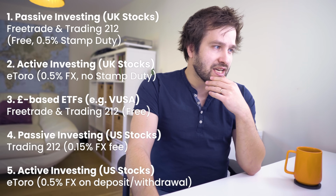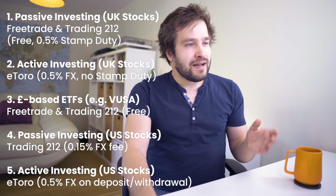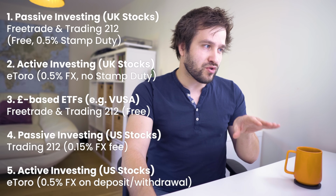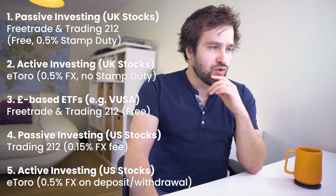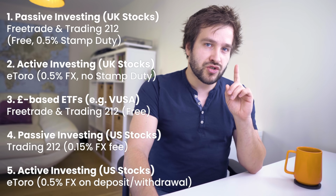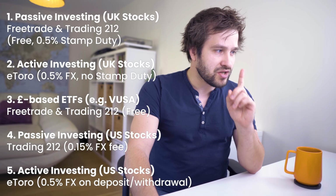And you will lose 1% on foreign exchange fees when you move money in and out, but then there are no fees at all once you are inside the platform, once the money is already in. If you buy and sell 4 different US stocks over time with the same funds, eToro becomes cheaper than Trading212. This is a really interesting point.